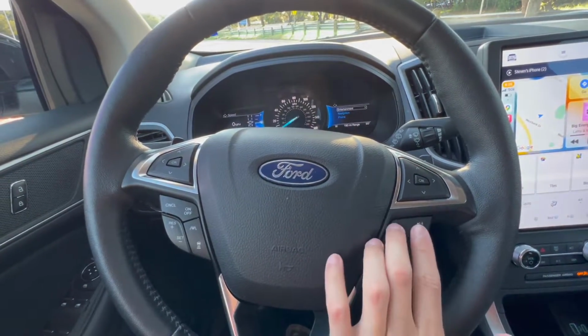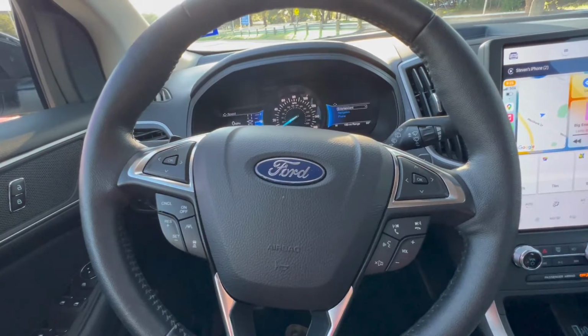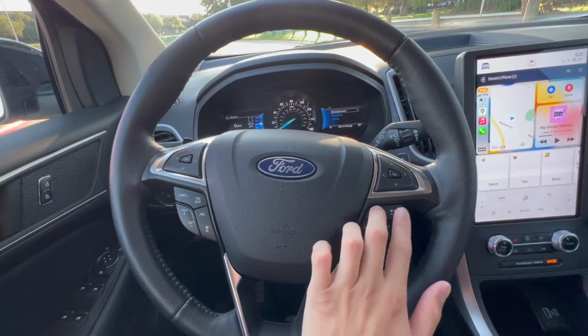The right-hand side is where you control skip track, go back, volume up and down, and your intelligent voice control. So, it's a nice steering wheel. It's pretty easy to use. I do think it's still weird to have these so close together.